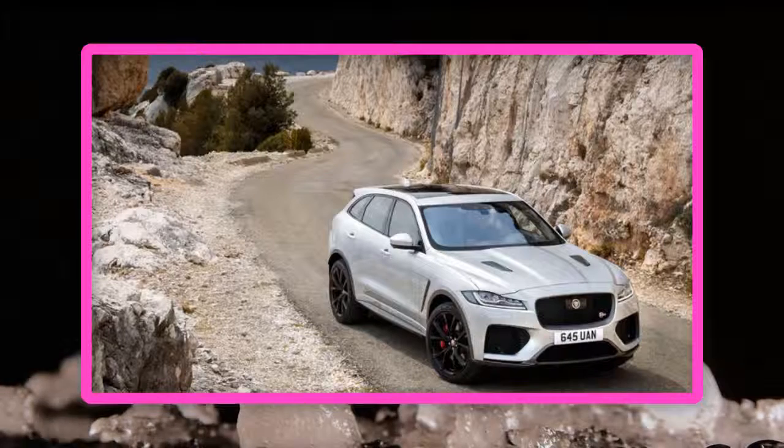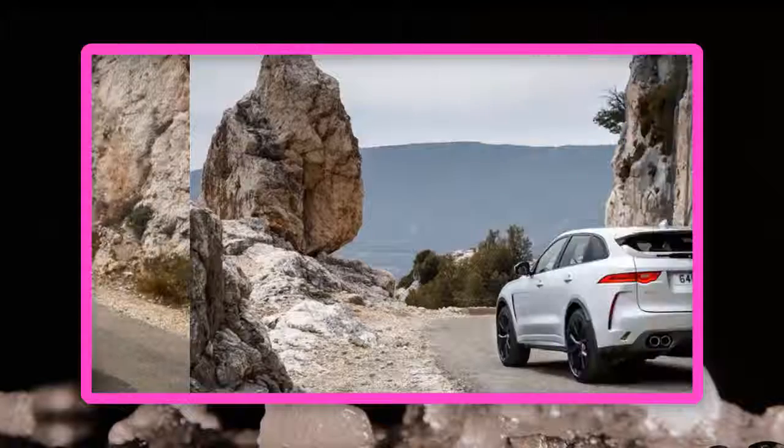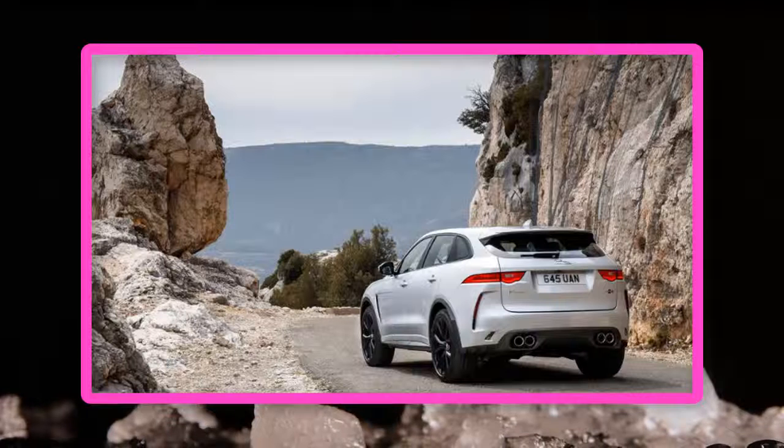The 2020 Jaguar F-PACE has rear-wheel drive, RWD, and all-wheel drive options. Those two options are provided by this car and each option gives different handling. Each option has its own characteristic, and the driver can find the best choice based on the condition of the road.